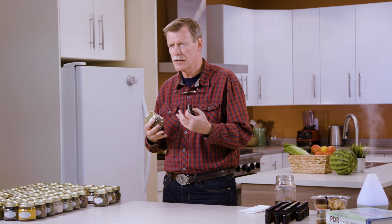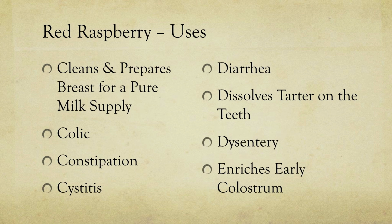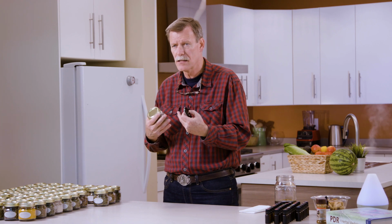You see how it's a birthing during pregnancy tea. It's good for canker sores, cholera. Cleans and prepares the breast for a pure supply of milk. It's good for colic, constipation, cystitis. It's good for diarrhea, dissolves tartar on the teeth. We've had several that do that. Dysentery, enriches early colostrum. So that's important. That baby needs that colostrum.